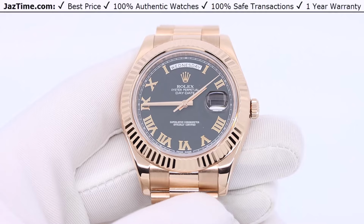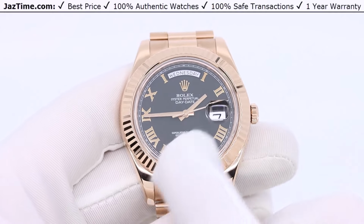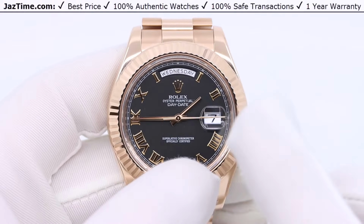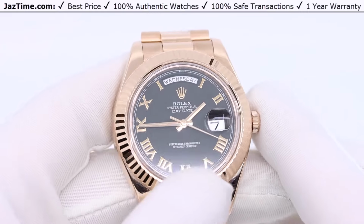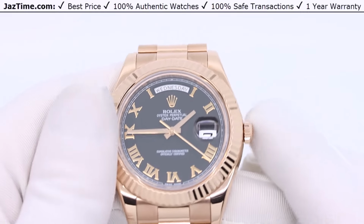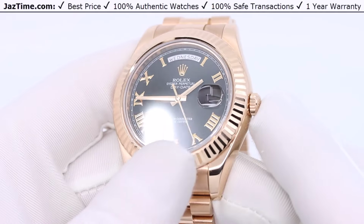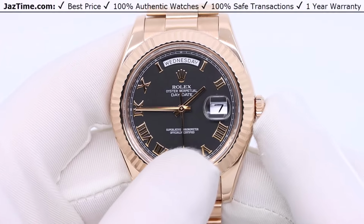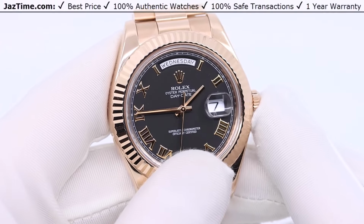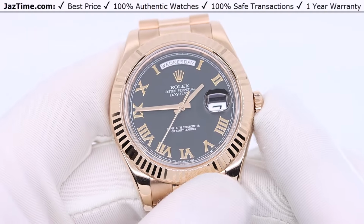All right, let's talk about the dial here. And as I told you earlier, the dial is the last time that Rolex has made their Day-Date of this size in black Roman. So if you like this black Roman, well, this is the only configuration that you could get it. And you'd have to go with the older model, which is what you see here. Although if you really insisted, we probably could custom do that dial for you on a Day 40. So that's something to think about.